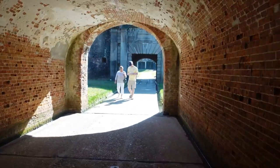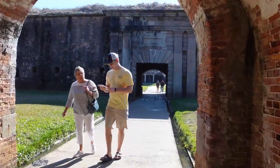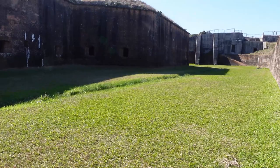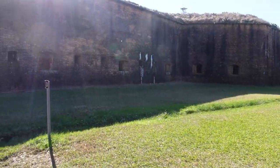Trying not to get many people in our video, but sometimes it happens. Tried going down this tunnel three times, finally I gave up. Here's the front of the fort. And that's looking back over to where we was at Battery Thomas.